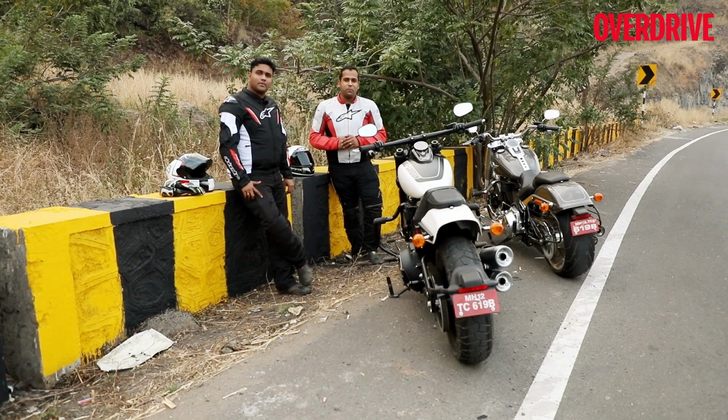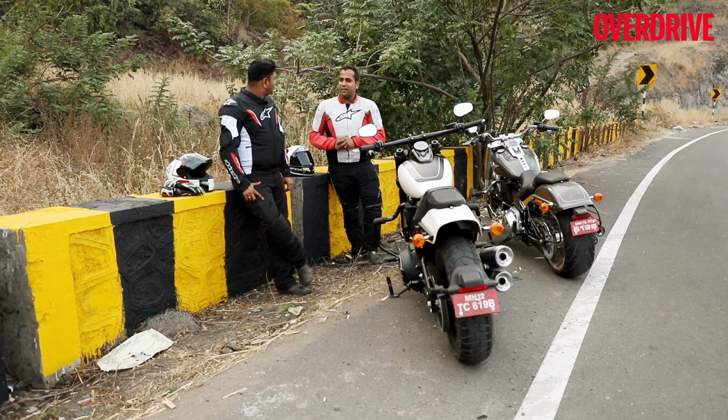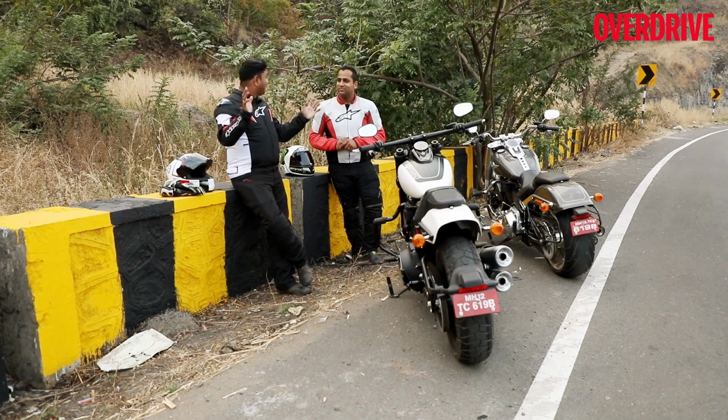In the hills, it is the Fat Bob that is the sportier of the two to ride though, and that's thanks to its sharper steering geometry and of course the shorter handlebar that offers better leverage. So Rishabh, how are you liking the Fat Bob? I am enjoying myself, frankly.